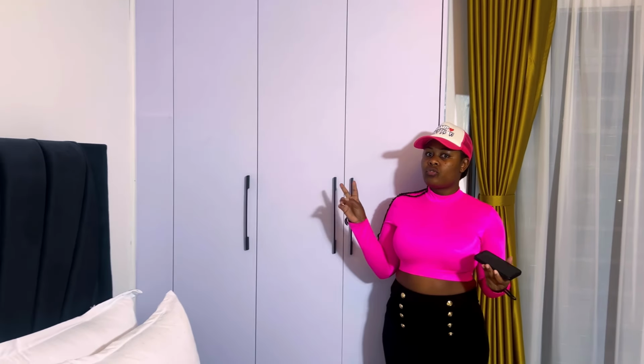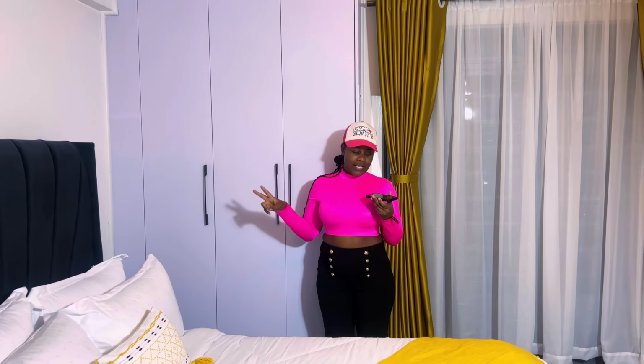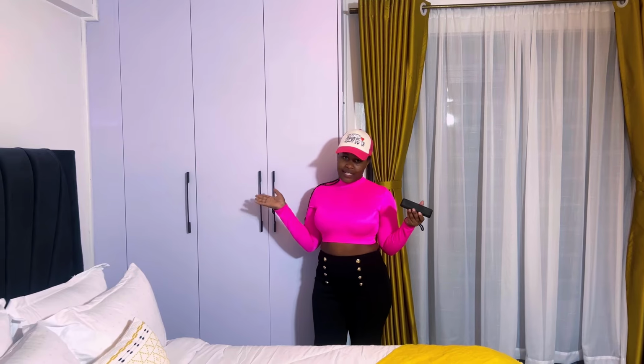There are actually two studio apartments that I've been working on, and I've worked on these two houses in 2 days. If I tell you guys I'm tired, I'll be lying. It's an understatement. I am more than tired. But again, the result is worth it.